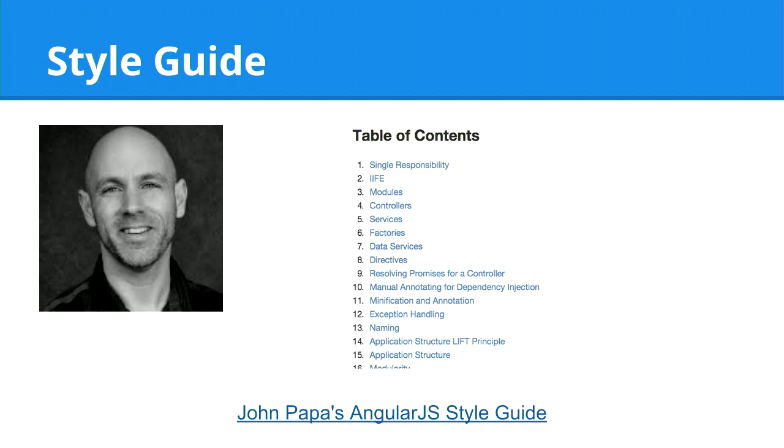John Papa is working on a style guide for Angular. This is a really cool effort. There is a lot that he's already put into this, a lot of effort, and it's a really extensive style guide. We are iterating over it this week and next week, and we think that it's already in pretty good state. So if you want to see some of the good and bad practices, this is a good place to check out.